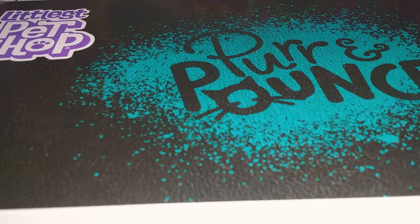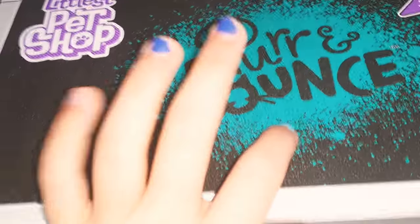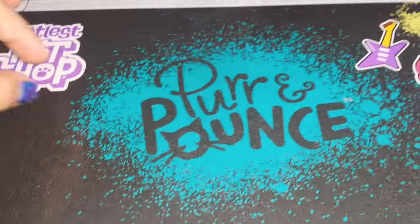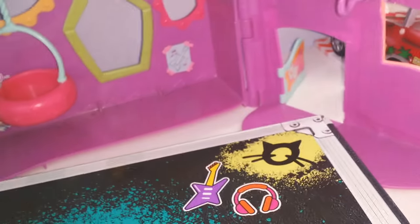It is very big, but as you guys see, it says Littlest Pet Shops. They worked with Hasbro to make this, but as I said before, you can only get this at Target. It has a label, exclusive at Target, or only at Target, and then it has a little Target sign. So yeah, let's open it up.